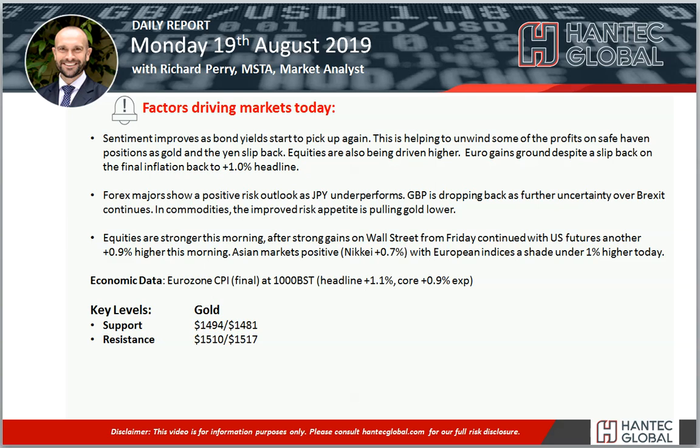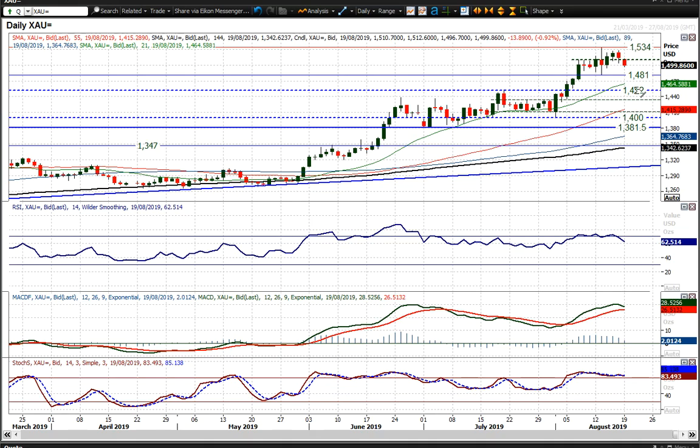Looking at gold, which has started to drop low. We discussed towards the back end of last week that maybe the market was starting to form into a bit of a consolidation pattern. Maybe the profit taking could start to come through, and it seems as though that has started to develop. Friday we saw a drop, or certainly a negative candle, and that negative candle has continued lower again today, around about 1% lower now today.